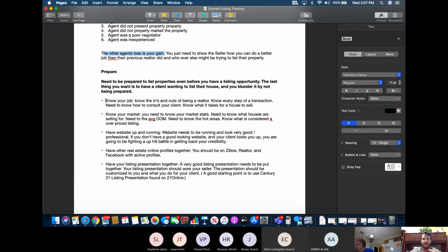So with that said, we need to know our job. Okay. The ins and outs of being a realtor. We need to know every step of the transaction. Like I said, we need to know how to consult our clients. We need to know what it takes to sell a house. When I say that, it means when you see the grass is overgrown, that's not putting their best foot forward. Bad landscaping could be easily fixed by having the seller or a landscaper go out there, put some mulch down, things like that, fresh paint. We need to know what looks good and what will make the house be presented in the best way.